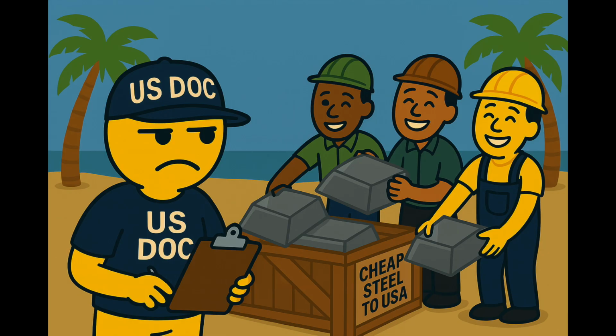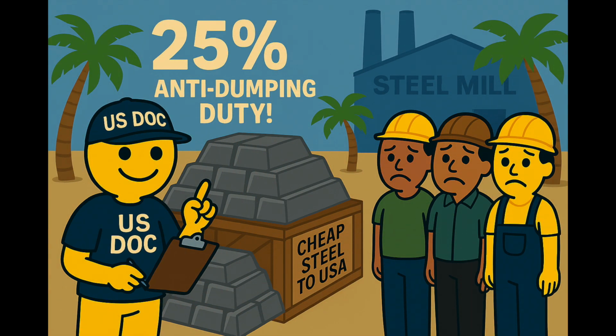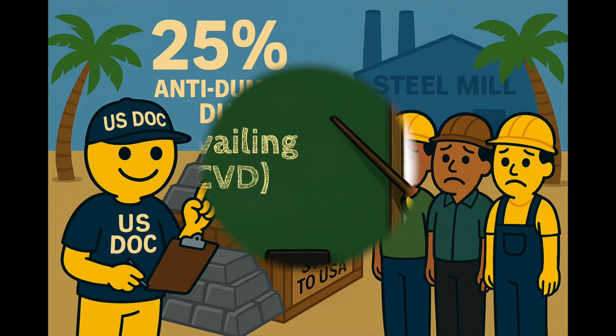Our steel companies scream, "They're trying to wipe us out." The U.S. Department of Commerce investigates. Turns out, our steel companies were right. So boom, anti-dumping duty of 25% slapped on that foreign country's steel imports.